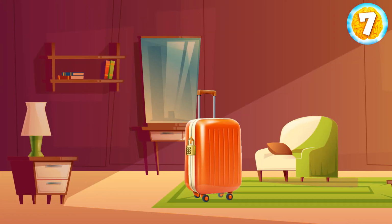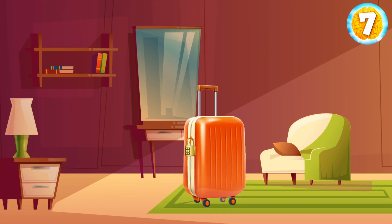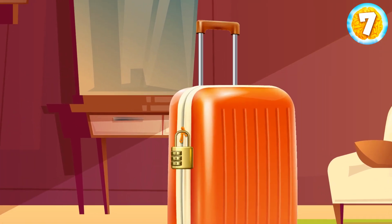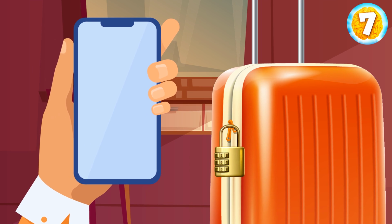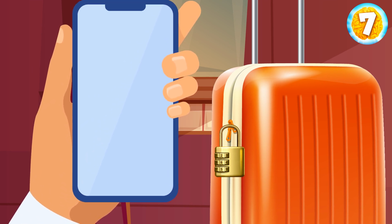You just came back from a long holiday trip. You bought a new suitcase to store all the new things you got. But when arriving home, you forgot the code to open it. Luckily, you left yourself a note on your cell phone to help you decipher the code of the lock.